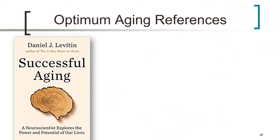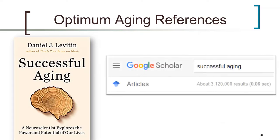This is a good book. Dan Levitin, it's available at Amazon, and the Kindle is the one I recommend, but paperback's fine too. Then I want to encourage you to go to Google Scholar.